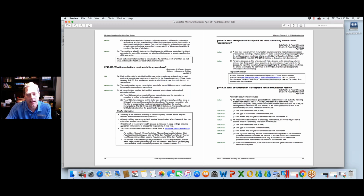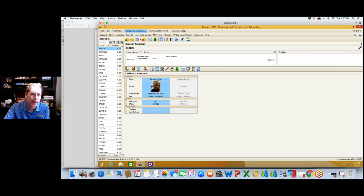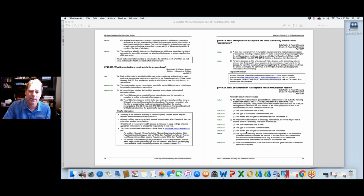You can go to this website right here and find the requirements for immunizations. Most of us are pretty used to them nowadays. You're going to have to find whatever system works best for you on how to keep up with this. I use ProCare in my centers, where we keep up with our immunizations and we can run reports and track it. It's really nice. That's a great way of doing it. There are other softwares out there that will keep up with this and help you out. You can also do it the good old-fashioned way, with paper.